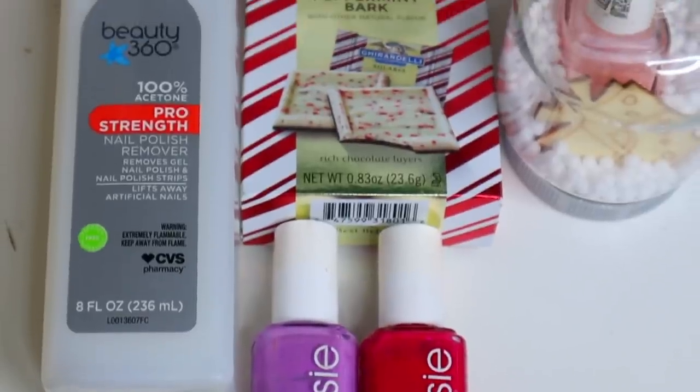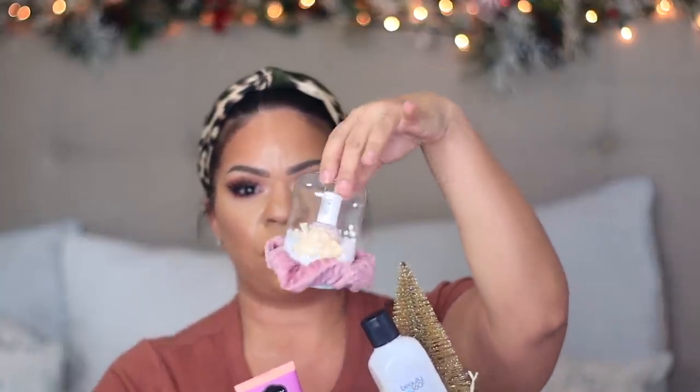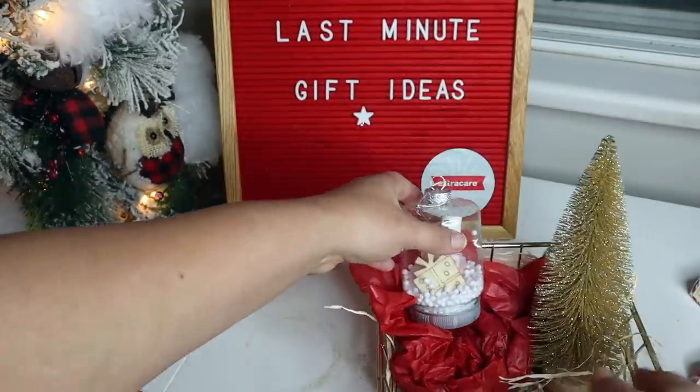We have some of the Essie nail polishes at CVS. They have tons of nail polish brands. I like Essie best. I think it's like a really good brand and I've used them for years. Inside of the little clear ornament, we put one of the nail polishes along with the scrunchies. There were so many scrunchie options to choose from, and I just think that the big scrunchies, like old school style, are super cute.